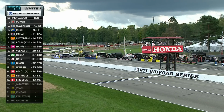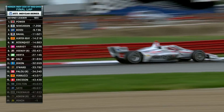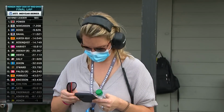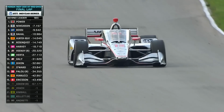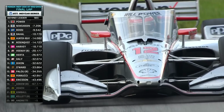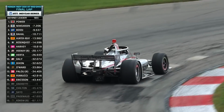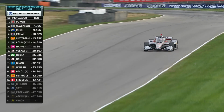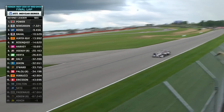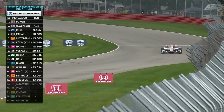1 to go. All right, man, hit your marks. 1 to go. On day 1 of this doubleheader weekend, the Honda Indy 200. Everything, there's his wife, worried. She's got the water bottle crunched up in her hand, but everything behind Power is kind of stabilized. Rahal's kind of lost ground to Rossi. Newgarden's got a small gap to Rossi, so guys are going to need to get ready for tomorrow because we do it all again tomorrow.